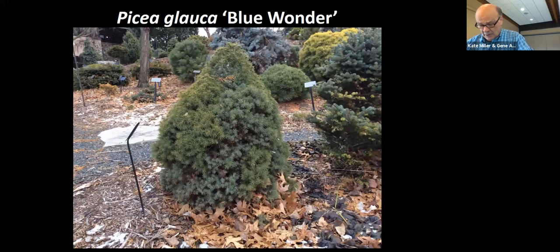If you're looking for a hardy and reliably winter-burn-free, fine-needled Alberta spruce, Picea glauca 'Blue Wonder' would be a very good choice. It has been in the garden since 2009 with zero winter damage.